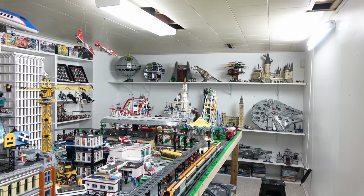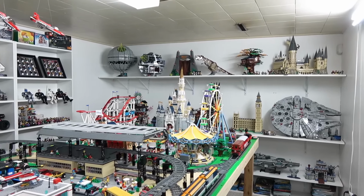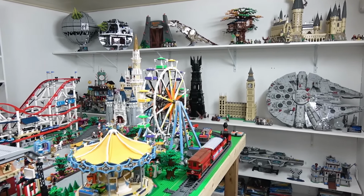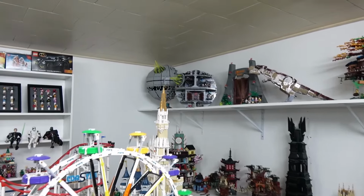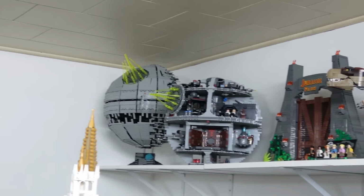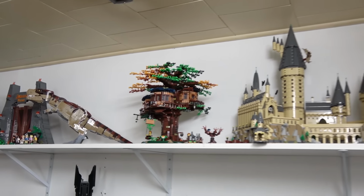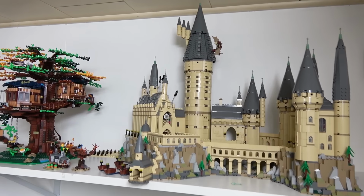So I've got the Hogwarts Castle placed at the far end of the Lego room here. It's actually hard to believe. This is where the build table used to be, along with the part organizers. And now it's full of awesome Lego sets. Right over there we have both Death Stars, the T-Rex Rampage, the Lego Ideas Treehouse, and then finally the Hogwarts Castle. This thing is enormous.